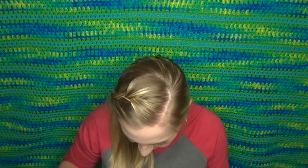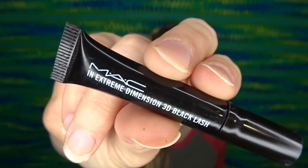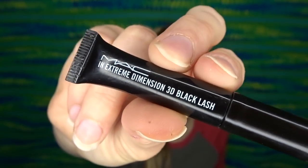And here's another mascara. Good grief, I've got fuzz and dog hair all down in this stuff. I don't know what happened. Here's another mascara sample that I used up. This was the MAC In Extreme Dimension 3D Black Lash. Got this in an Ipsy bag, I believe, and it was really nice. I did like this quite a bit, but it's a little tiny sample and it dried up pretty quick.